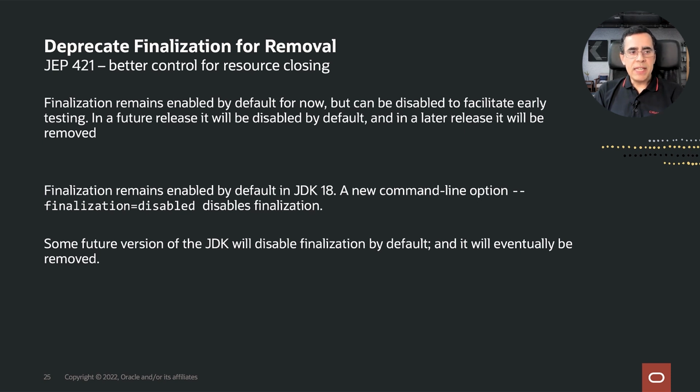In JDK 18, we terminally deprecate the finalization mechanism. This will get us better control for resource closing. Finalization was meant to avoid resource leaks by having the garbage collector do the closing of any resource that was opened by an object before it reclaims it. However, it had many critical flaws.